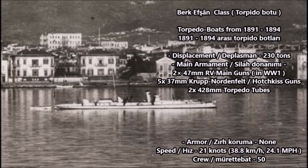These vessels were constructed originally in Germany by the Germanian Werf Ship Company, but were shipped to Turkey in pieces and were later assembled at the Tarsan Emir shipyard in Turkey between 1891 and 1894. The Burke Ibsen class was actually based on the German G1 class of torpedo boats completed in 1885-1886 for the Imperial German Navy.